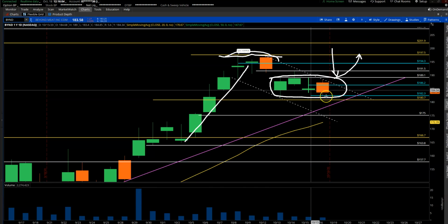And on any move down, I would look to get back into the stock around the 180 level, because that will be the trend line support. And you can put your stop loss at the 20 SMA, which is trying to catch up right here in the daily time frame, or use 175 as super support, or even 166, which is a good weekly super support. We have multiple touch points around there.